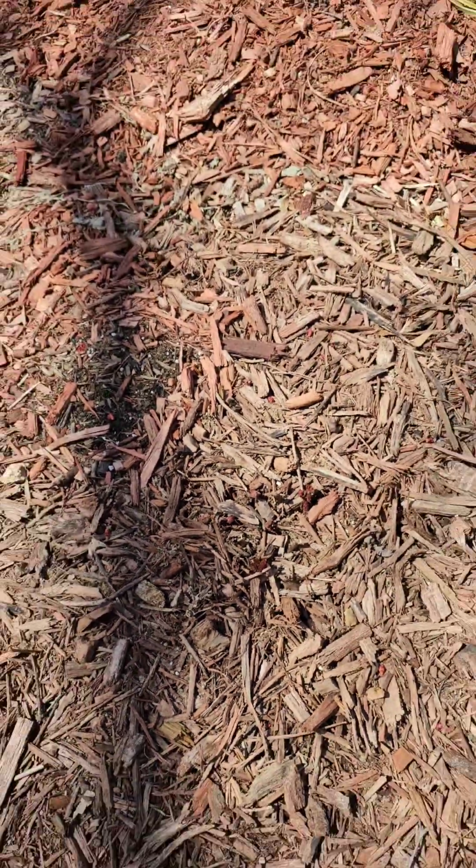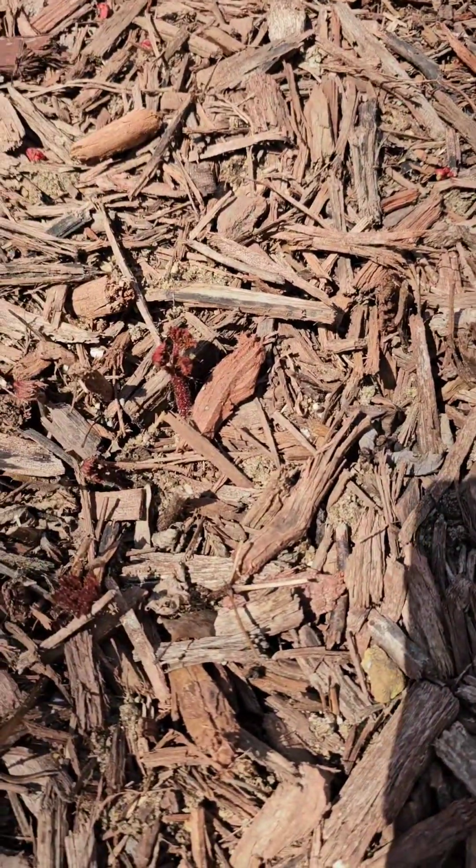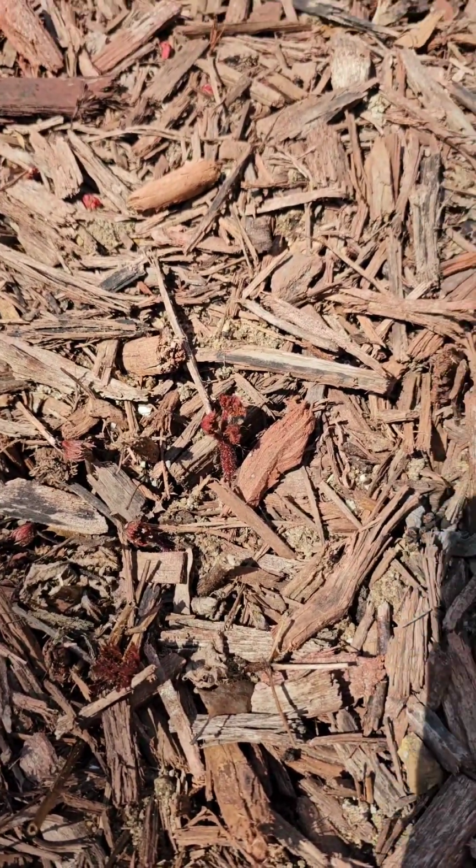Over here in the shadiest section of the garden, hellebores are there. You can see these primulas are planted with astilbe. They're already starting to come up and show some shoots. There's also some tricyrtis, some toad lily planted over here.